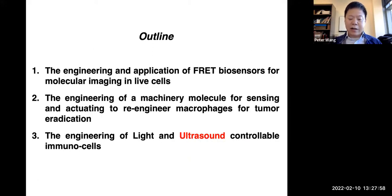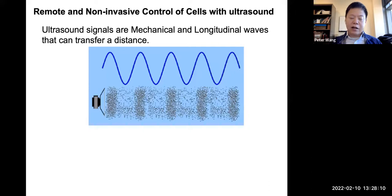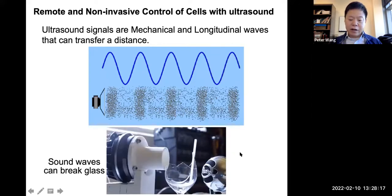We know light cannot penetrate deep into tissue, right? So we are thinking whether we can engineer another modality which will allow us to reach deep in the animal. So we considered ultrasound. Ultrasound, we know, is a mechanical wave. It can penetrate very deep in the soft tissue. And if you can focus the energy, you can create a strong force inside a particular location. There is quite a lot of expertise at USC, so I'm very happy we have the opportunity to collaborate with them.